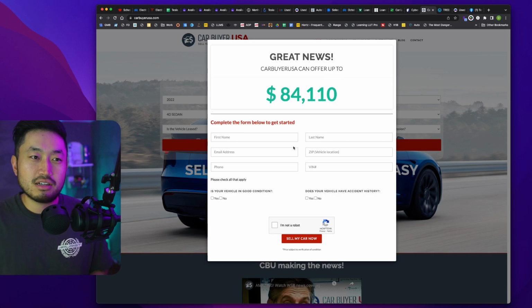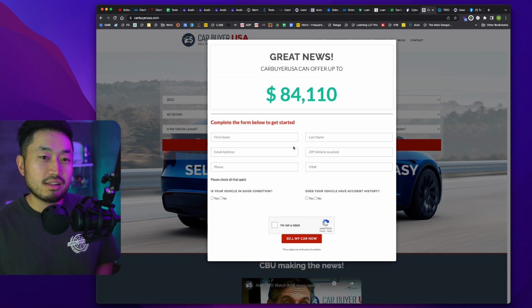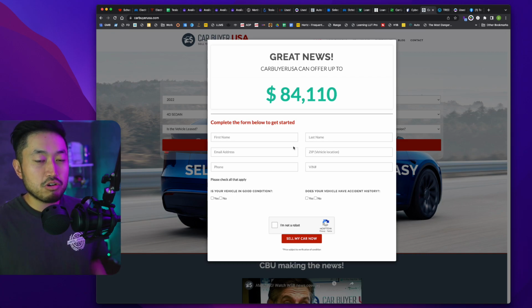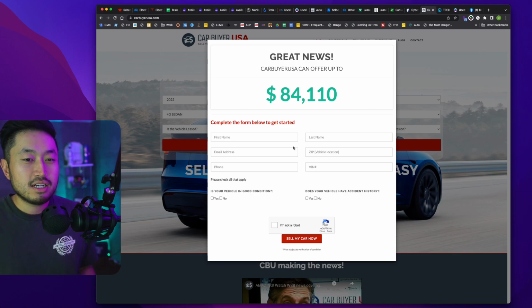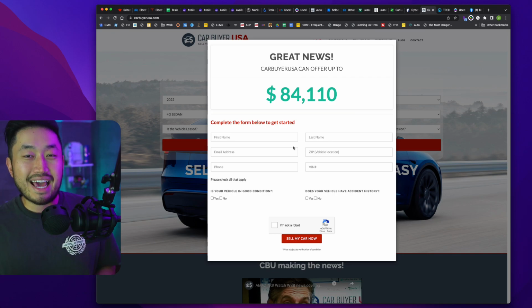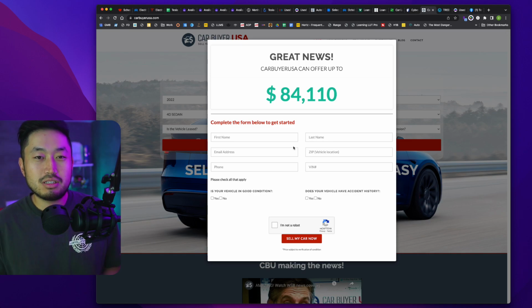So $84,000. Car Buyer USA is actually a wholesaler. They're kind of like CarMax, but they work kind of remote. They'll pick up the car from you, or you can bring it to one of their local spots. And they actually offer one of the higher values in comparison to what I've seen out there. So you can use this as a data point, as a baseline for what you want to sell your car for. So $84,000, let's say we're selling a 2022 Model S.